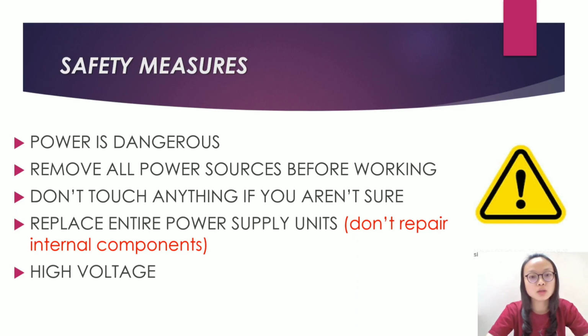When you are replacing the power supply, it's very common to replace the entire power supply rather than trying to repair individual components inside of it. And don't forget, in the data center there are generally UPS and very large cooling systems, and when working with laser printers, they have very high voltage. You need to be very careful when you are working around those devices and remain safe and away from that high voltage.